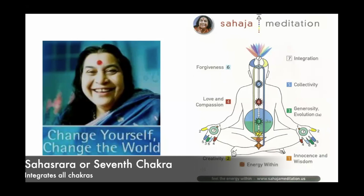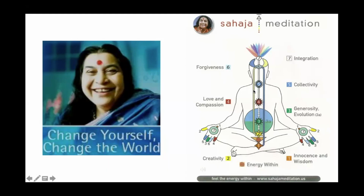So this is the basic, a very high level summary of the different energy centers and the channels that I gave you. I know it's a lot of information to process. We can share this chart with you also, so you can look it up at any time.